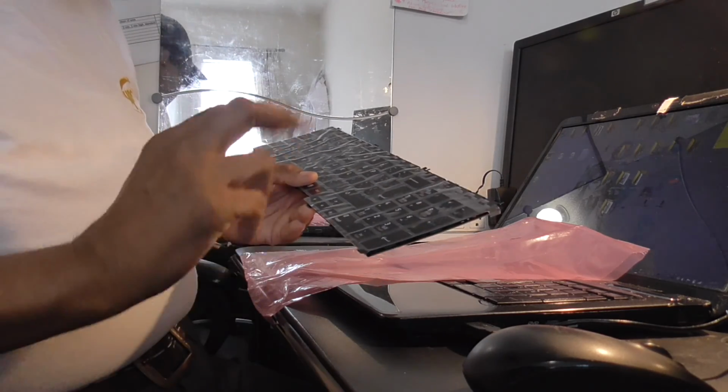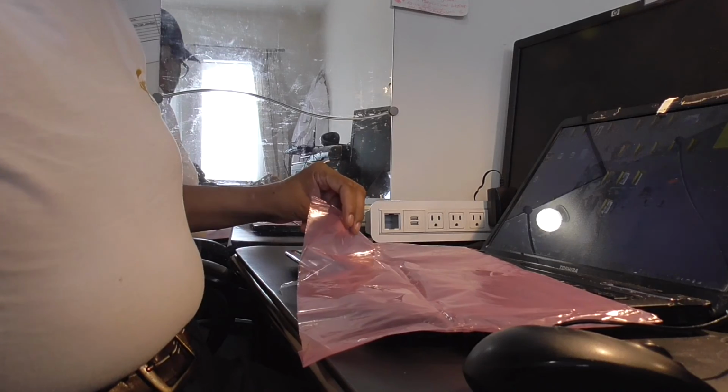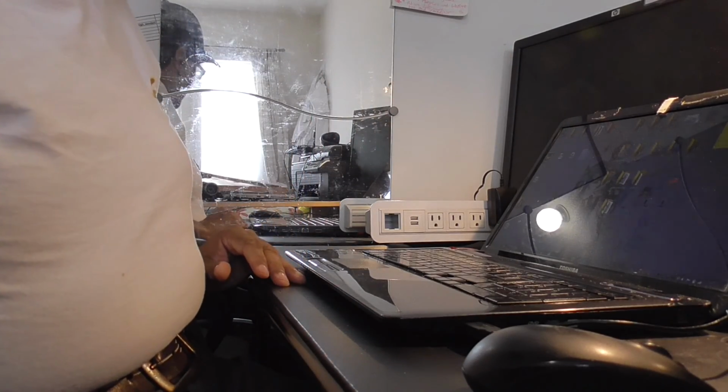So we're hoping, fingers crossed. Okay, so let's put this aside. I'm not going to take it out. Actually, you know what I'm going to do? I'm going to leave it on the static wrap until we get to use it. I don't actually believe for one minute static's going to damage this.